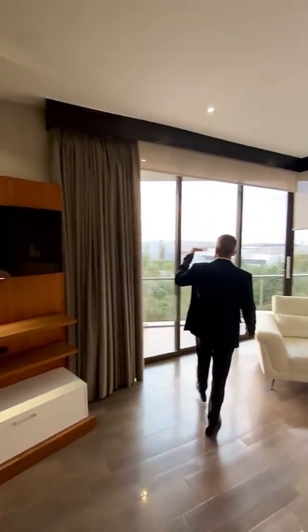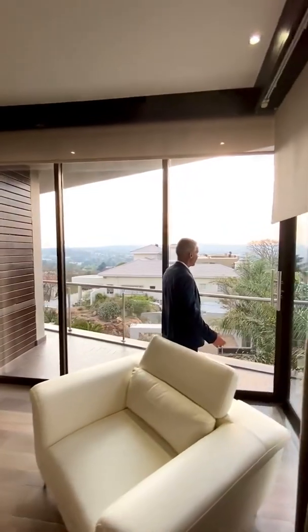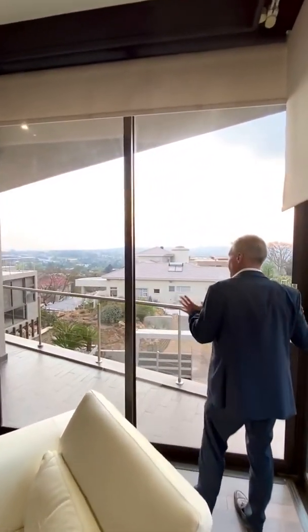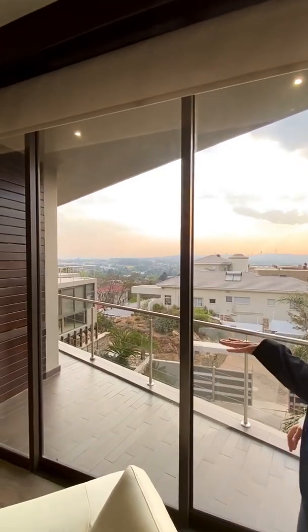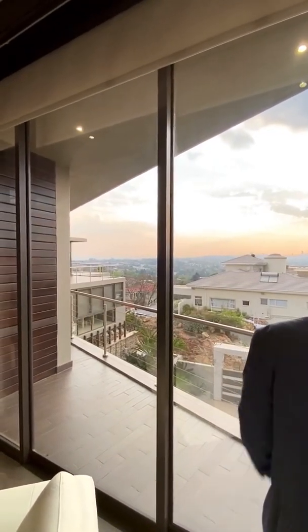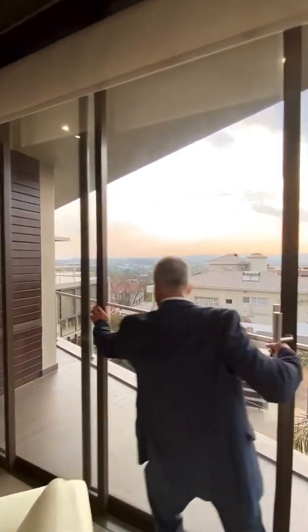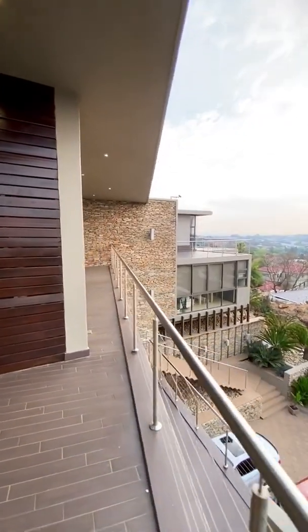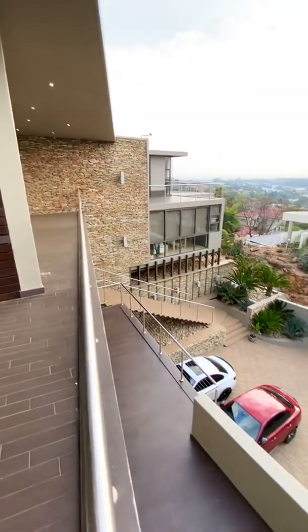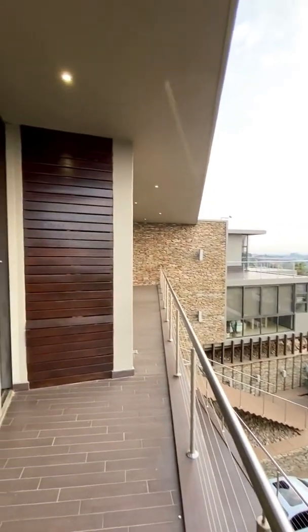Because of these cantilevered balconies and the angles that we've used on the residence, we've created doors that are actually open from all of the bedrooms so that you can utilize this balcony. And we've got doors that stack into the walls here also. So all the doors stack, and that way creating a maximum opening and space. And as you can see, the views here are absolutely spectacular.